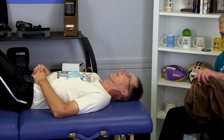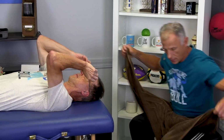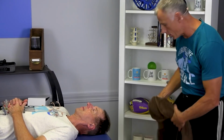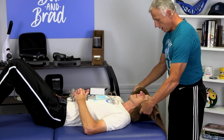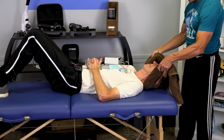What I'll do is I'll take a towel roll. This is step 2. I've got 3 options. And I'll roll up a towel roll. Bob needs to take his glasses off. And I will show a family member or a friend, if they feel comfortable doing it, how to do this so you can do it at home. You roll up. This is a pretty thick towel. And does that feel comfortable, Bob?